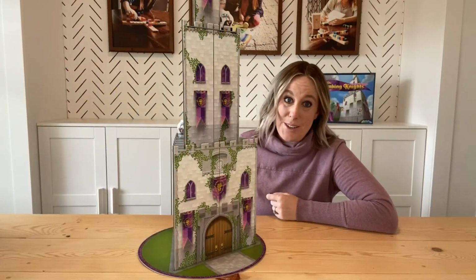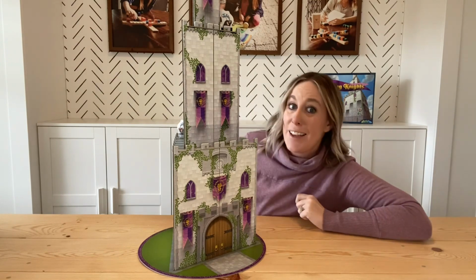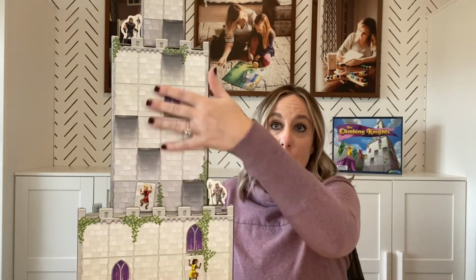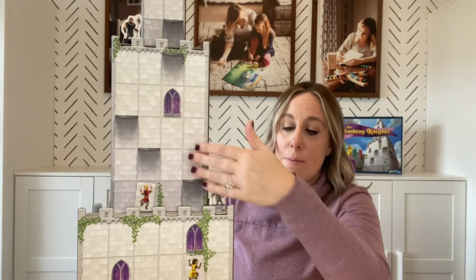I will get closer and show you how to play this game, but I needed you to see the Climbing Nights in all its glory. Okay, so I'm gonna turn this so you can see the side that we play on. There are 3 big sections. My camera's not big enough to get them all, so we're gonna focus on the middle section.